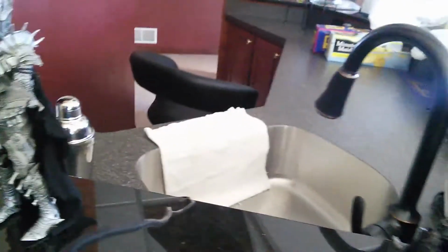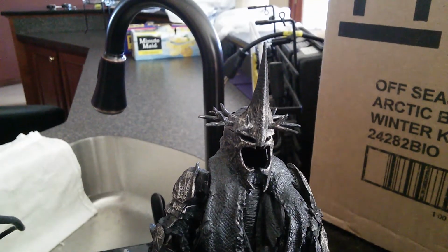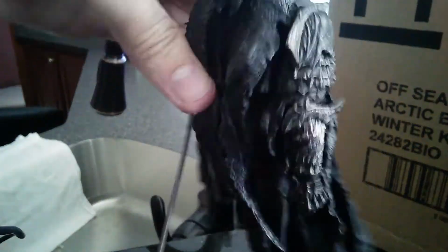Okay. But yeah, I don't know what much else to say about this guy. If you like the Nazgul like I do, this is definitely going to be a figure that you're going to want to buy. You can't get them in stores anymore unless you go to a specialty store. They might have them. But you can get them on eBay. So yeah, if you can find them, I totally recommend that you get this guy.